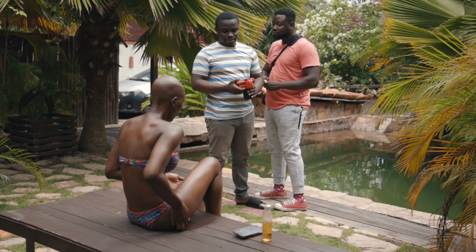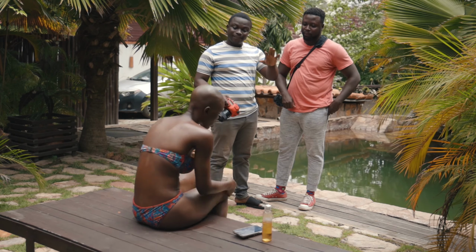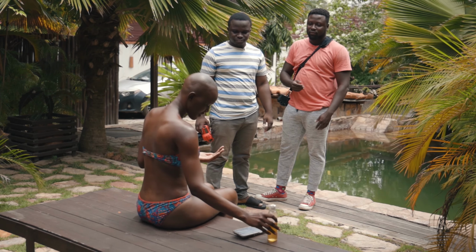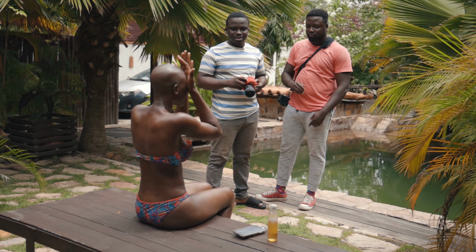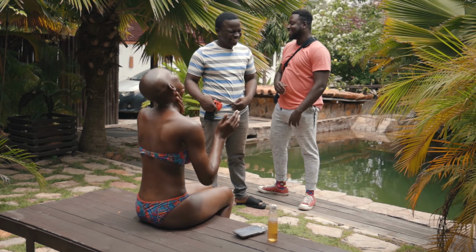Alright, so the sun is still not out. But it's popping out, the clouds are still covering it. Your hair, your face, I think they're shining enough. Unfortunately, the bikini size is bigger than the model, which is good and sad at the same time.